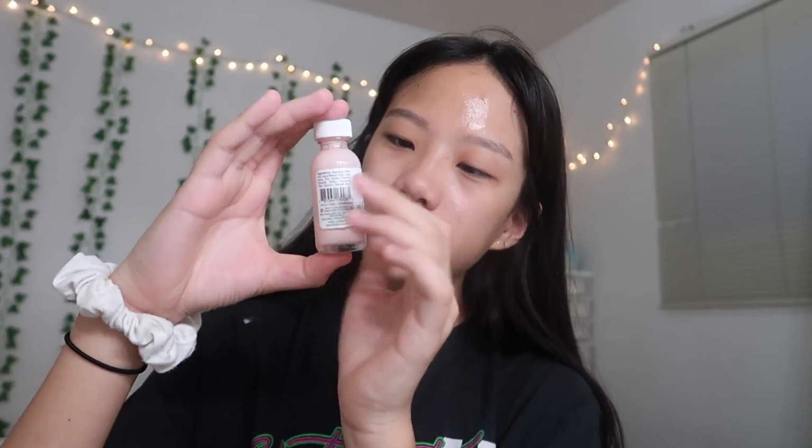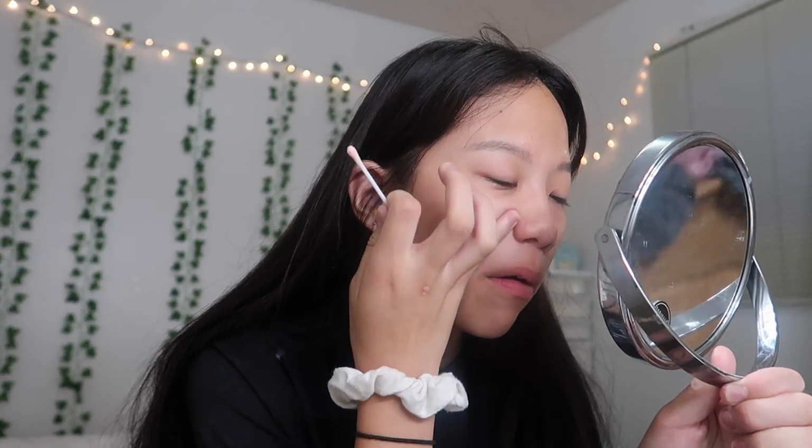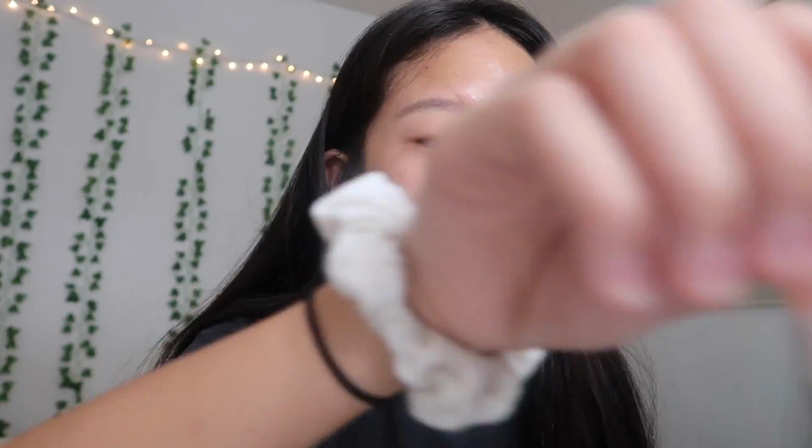So now I'm gonna go ahead and take the Badescu drying lotion, and this is super nice. It literally works really well. But one thing, it's super expensive, and also I spilled all of it. The mixture's a little wet right now, so I'm gonna let it sit because it's better when it's dried. So I'm gonna wait until it's less mixed, if that makes any sense.